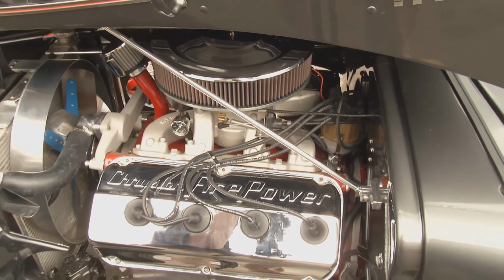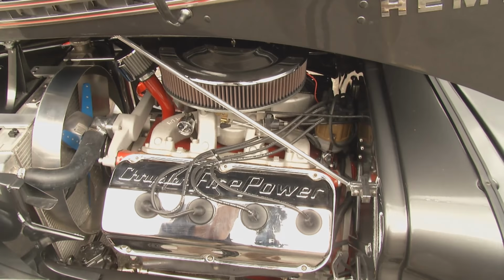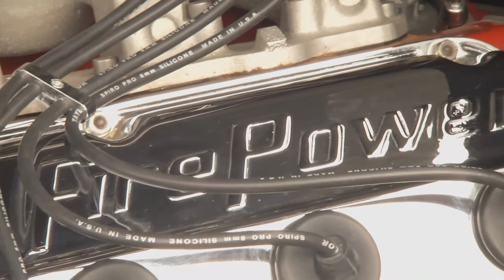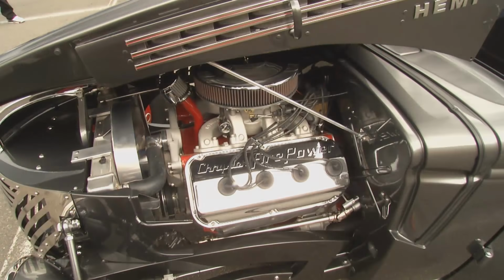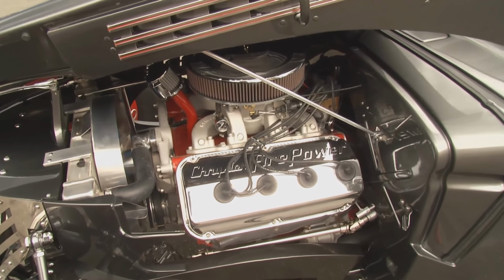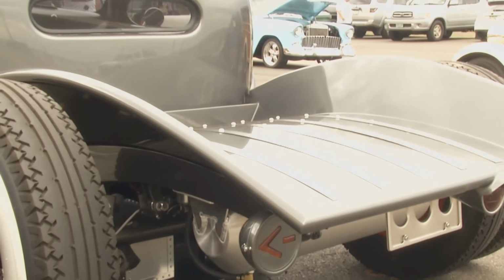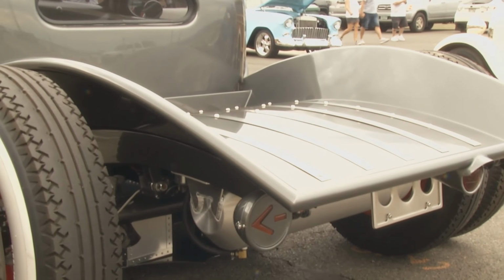This came with a Pontiac GTO motor, which we liked, but the Hemi just had more panache. You know, it had those big valve covers, and we tore it all apart, and we felt like it was the crowning jewel of the project. And the bed, that just is the capper. Yeah, the bed took on a life of its own, too.